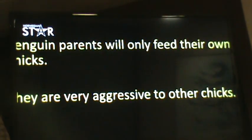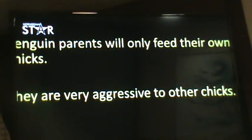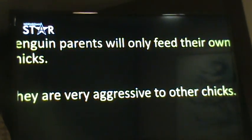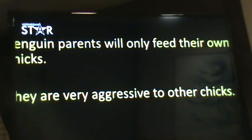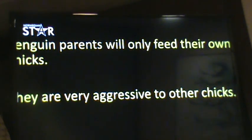They can tell the difference, it's remarkable, by their call. And I've spent months sitting there huddled watching penguins and taking observations and hearing these little cheep begging calls. And, for a human, they're all the same. But penguins can tell the difference.